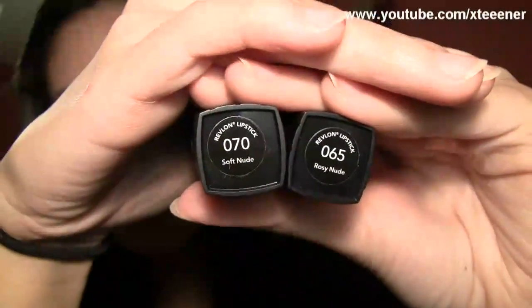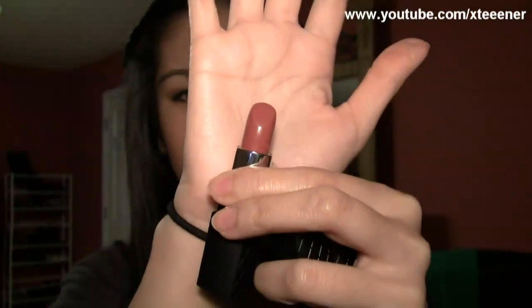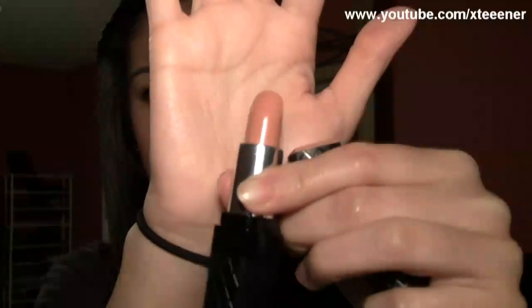Nice. So we got soft nude and we got rosy nude. Yes, I still love my nudes, but you know what? I haven't been wearing nude lips as much lately, and with the upcoming warm weather, I think I'm probably going to start wearing nude lips again, but lately I haven't been. I've been wearing more pinks and neutrals and stuff like that. But here's rosy nude. I wouldn't really call this a nude. It's more of like a blush kind of color, like a neutral rose color. And then here's soft nude. I was more interested in this one, of course, because I love my nudes.